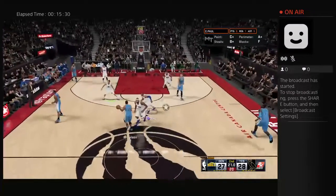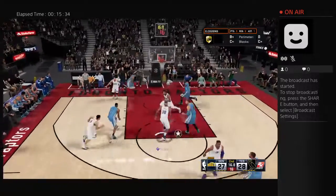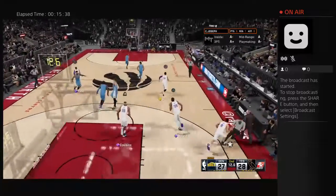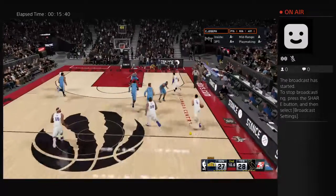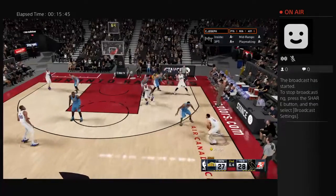And so here's Denver. They trail by 1. Nelson kicks to Barton. 11 feet away. Joseph with the rebound. You know, he really just tried to do a little too much there. He shouldn't be afraid to kick that one back out.